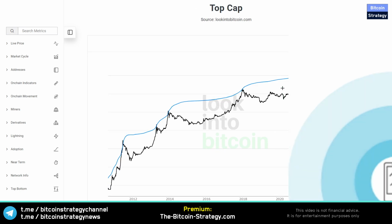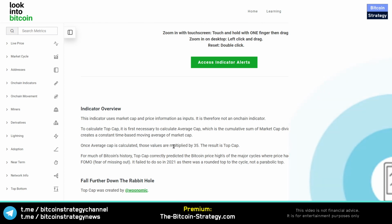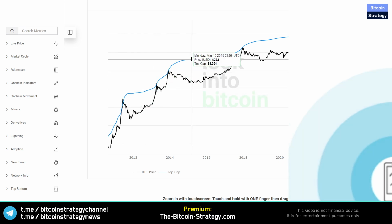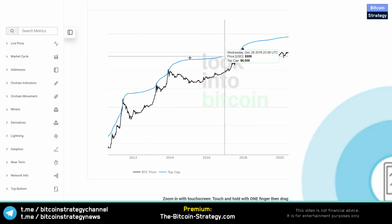Let's start off with the top cap model. This is simply an average of the market cap of Bitcoin, again just multiplied by a number. Since there is still issuance of Bitcoin, we can't just take a fixed number, but we take whatever is in circulation at the time, multiply it by the price and then average it out. Then we multiply it by 35 in order to shift this upwards. And historically, this predicted the tops somewhat okay.